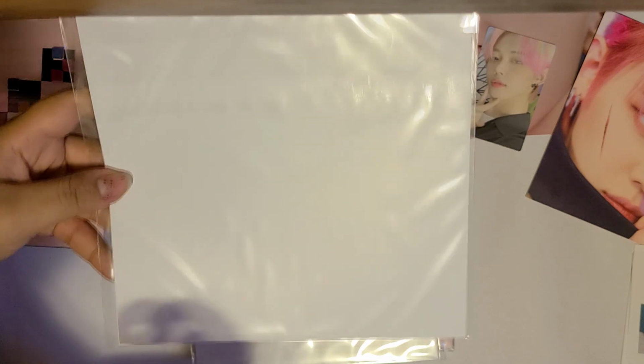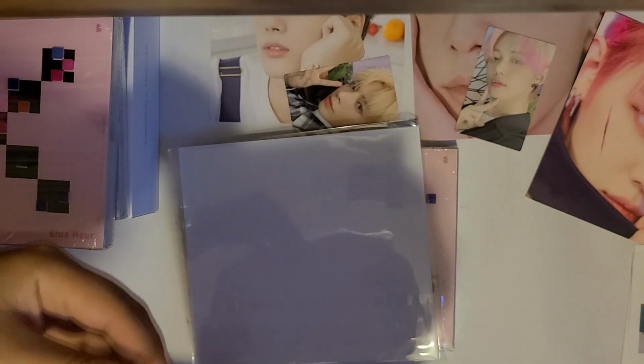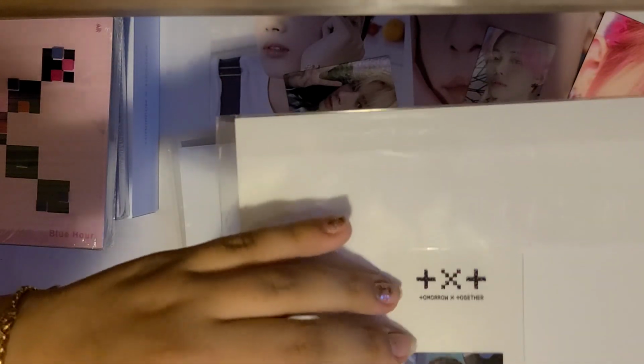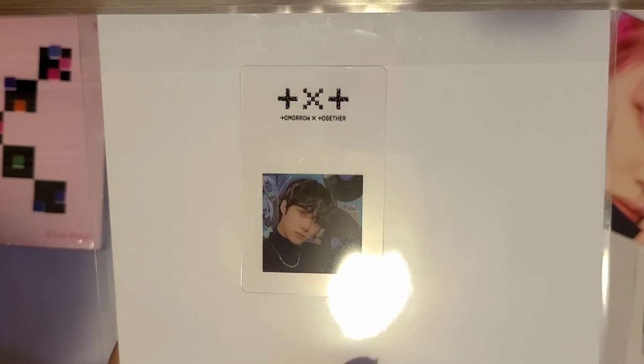Let's look at this one. For this one, let's see who I get. So 1, 2. I got Beomgyu. Oh my god. So let me take me out of here so you can see. So Beomgyu, I don't know. He gives me Taehyun, I mean V from BTS vibes. I feel like he's gonna wreck me way more than I want to. He's already wrecking me, but I feel he's going to wreck me way more. But yeah, I got Beomgyu.